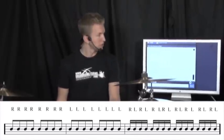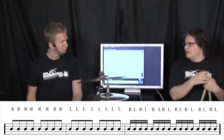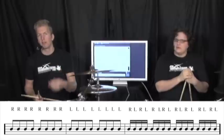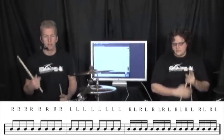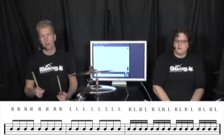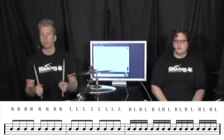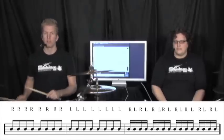Cool. Try and you're doing that all with wrists. I'm doing that with wrists. You could do it with fingers as well. And we have some finger control videos out there. If you go to my YouTube channel, there's a finger control video I just did. Has some of the same elements there. But I would recommend for developing your single stroke roll around the drums, just to use wrists.